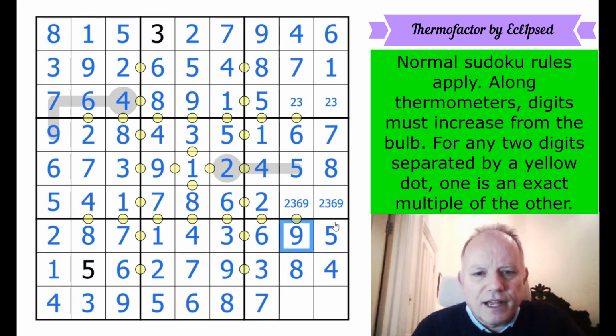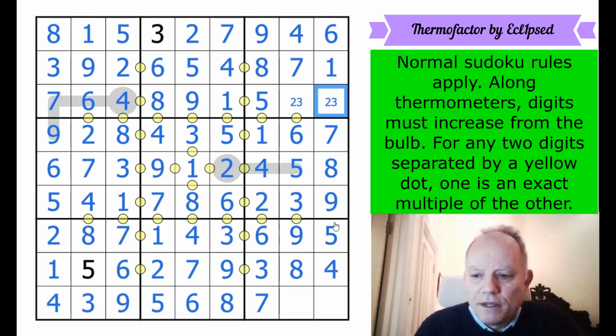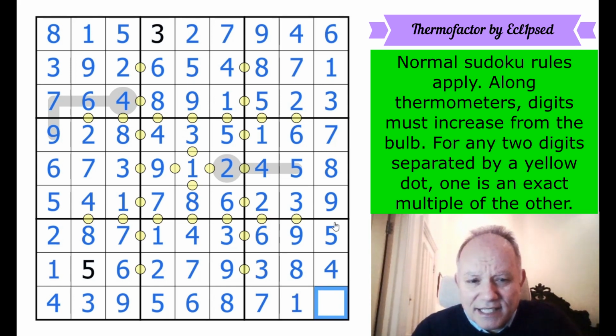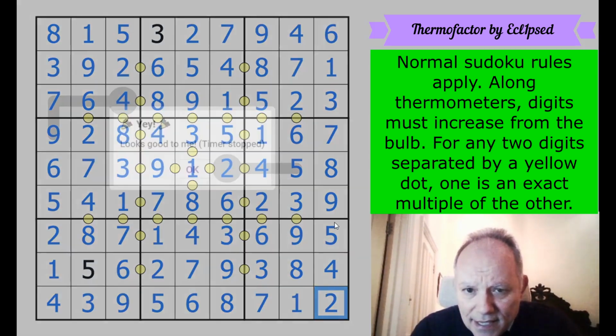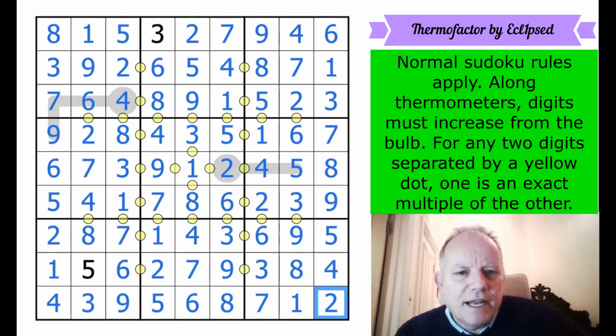What a clever puzzle. That really is interesting. 9 there always goes with 3. We learned that a long time ago. 9, 3, 2. I hope I haven't made a mistake. And this should be correct. There we go. What an extraordinary puzzle. That really is fascinating. Just those factor dots and a couple of little thermos.